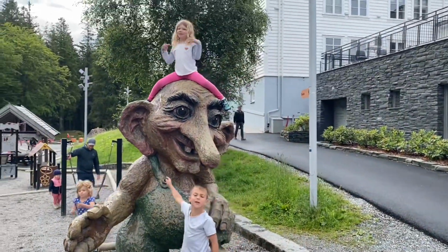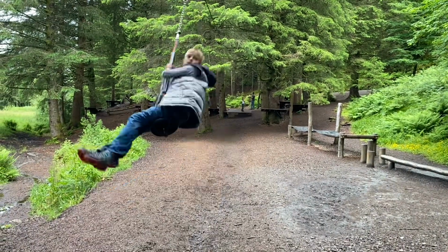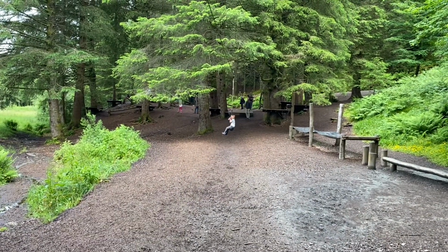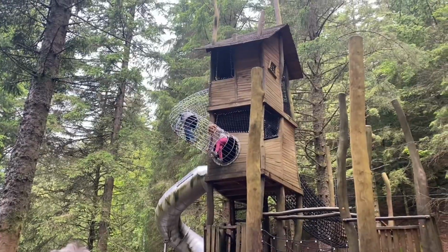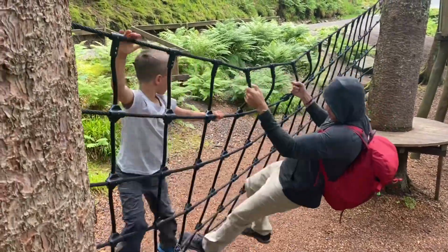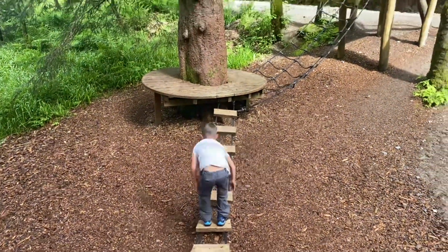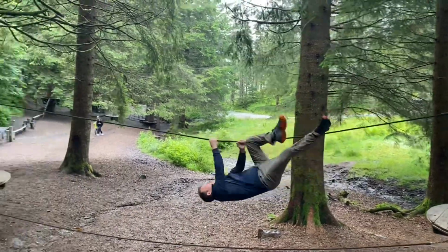You have climbing, and the super fun zip line, and then the tree house with an obstacle course. There is really fun for all. Even the adults got caught monkeying around a little bit.